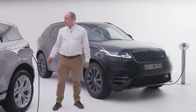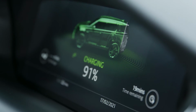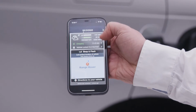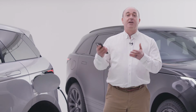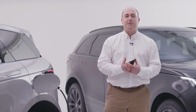Just connect the power socket and then connect the car, and it starts charging. It won't overcharge, so you can leave it plugged in all the time and let the battery management systems do their thing. This also allows for remote climate capability. Just press a button on the Land Rover remote phone app, and the car will de-ice itself and warm the interior in winter and cool down in summer so that it's more comfortable to get in.